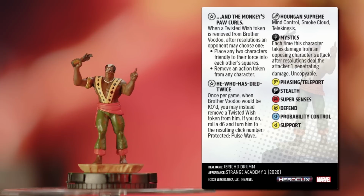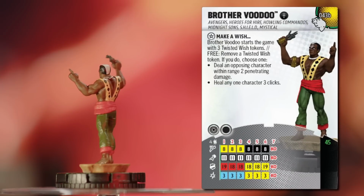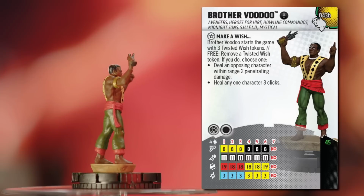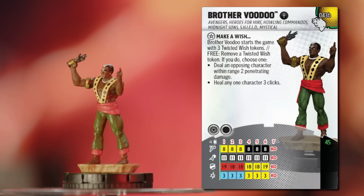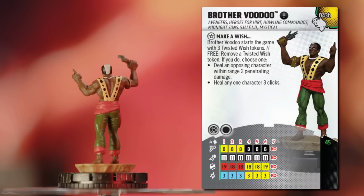If we can look back at the front again one more time, he's got that special attack power of Mind Control, Smoke Cloud, and Telekinesis all the way down his dial. Some phasing at the front, some stealth at the back. So this is not necessarily the Sorcerer Supreme version.